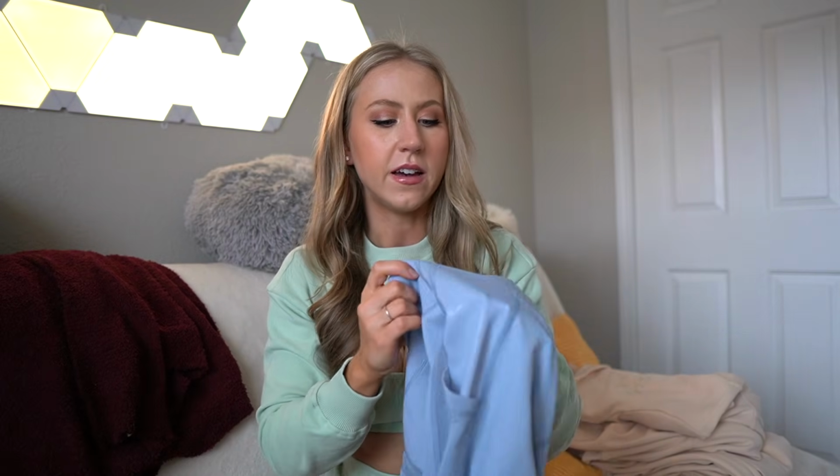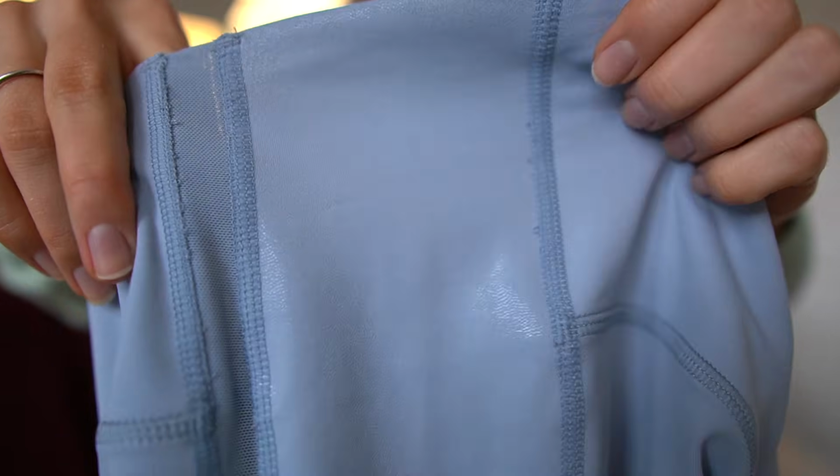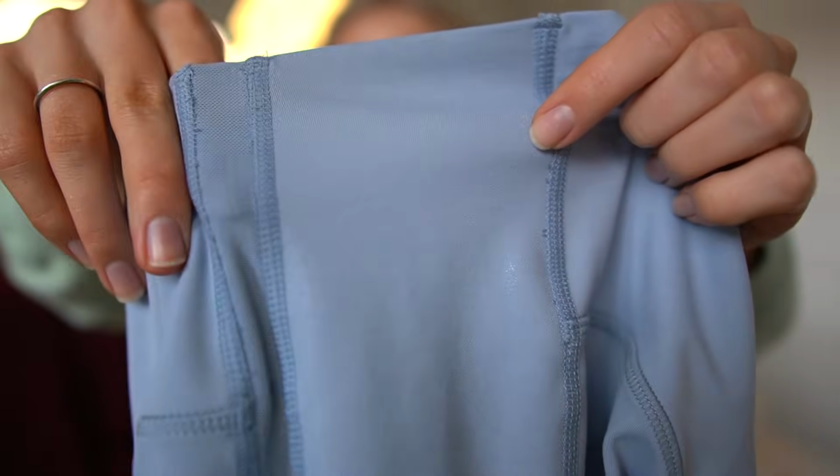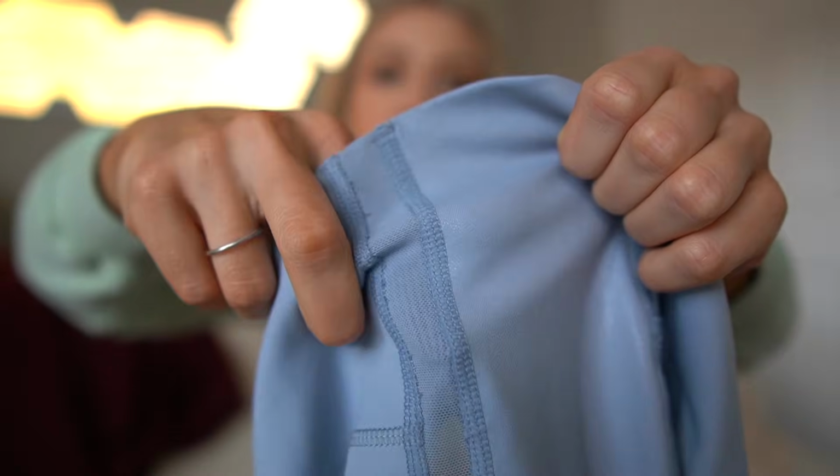And then we also have mesh panels as well as some very subtle shimmer details. So here are all 3 of the fabrics. Here's the Elysium performance, but not too shiny. Here is the slight shimmer detail. It's in a couple panels on these leggings, and then we have a sheer mesh.